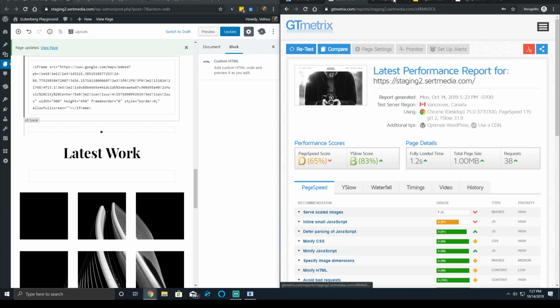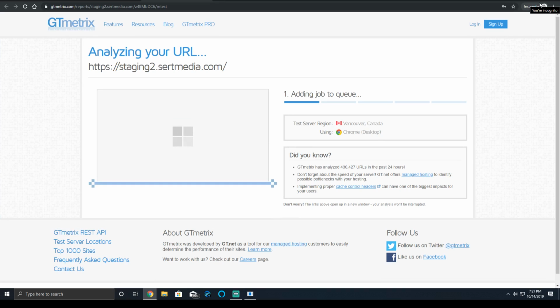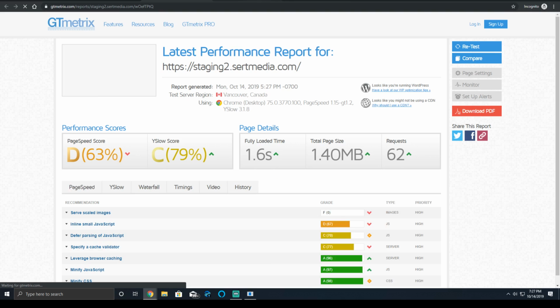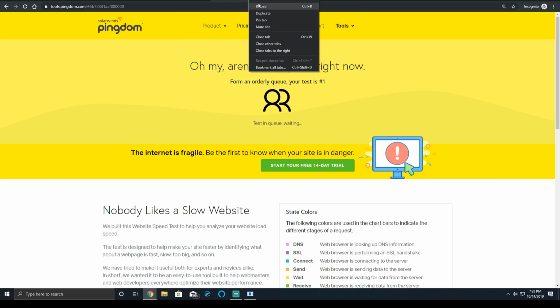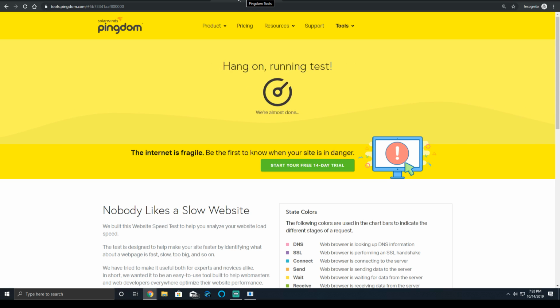Now we're going to run the test again on all three testing tools. Then we're going to take a step back and analyze them, and look at what can be done to minimize the impact of the service on your website's performance. One thing to keep in mind is that all these tests have their own means of measuring. The Pingdom one is going to be slightly messed up because I closed out of that test, but the point will remain because it was about a 700 millisecond load time with a 1.1 megabyte page size.